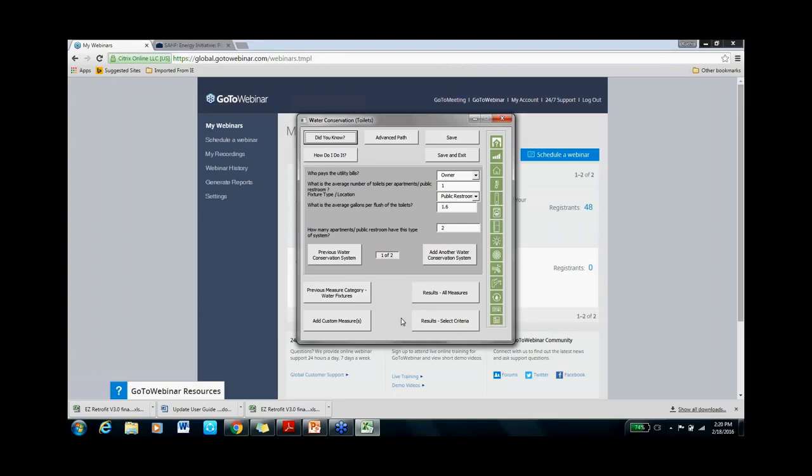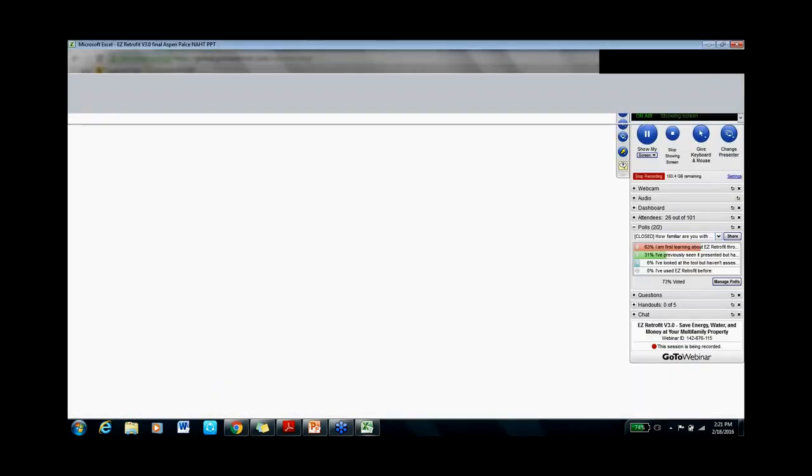So at this point, actually, you have two options to view the results. One is Results All Measures, the button that you see here on the right. Basically, the tool generates, taking into account all of your inputs, a set of all of the potential energy and water conservation measures, all in one big table. But if you have your own goals, your criteria, specific needs in mind, you can select this second option, which is Results Select Criteria. And I'm going to click on that and explain what that actually means.